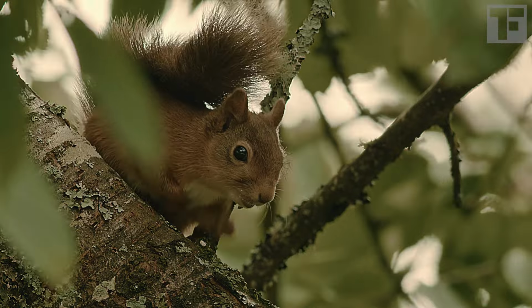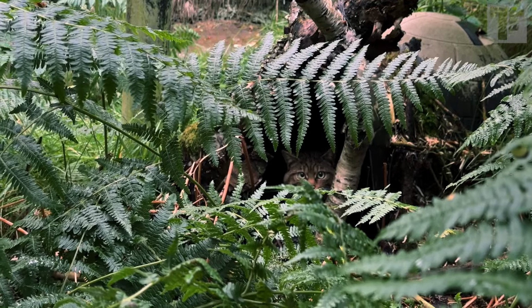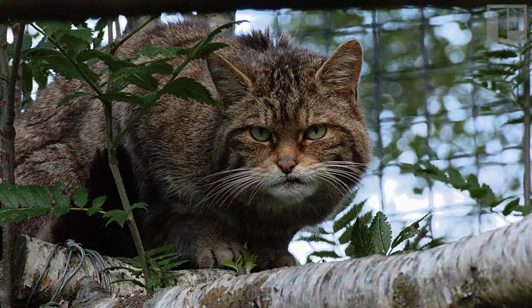Reintroduced red squirrels. There's a wildcat breeding program, and yes, you can even see them up close.